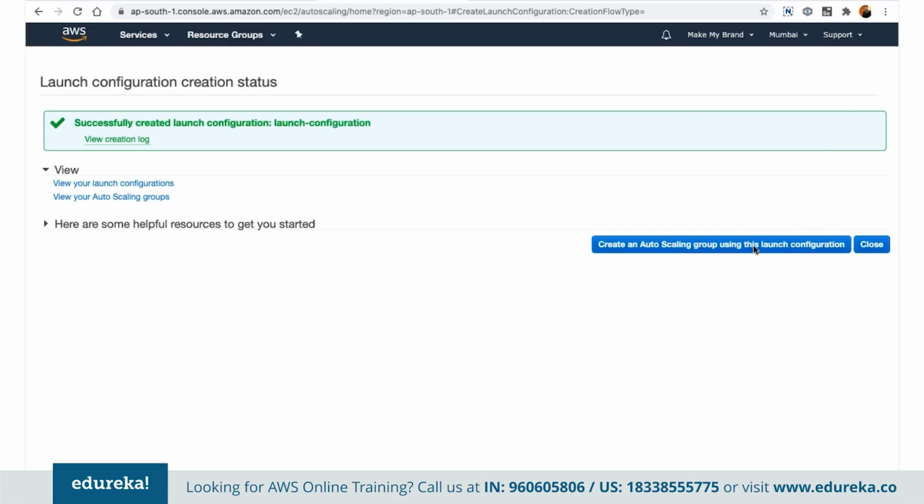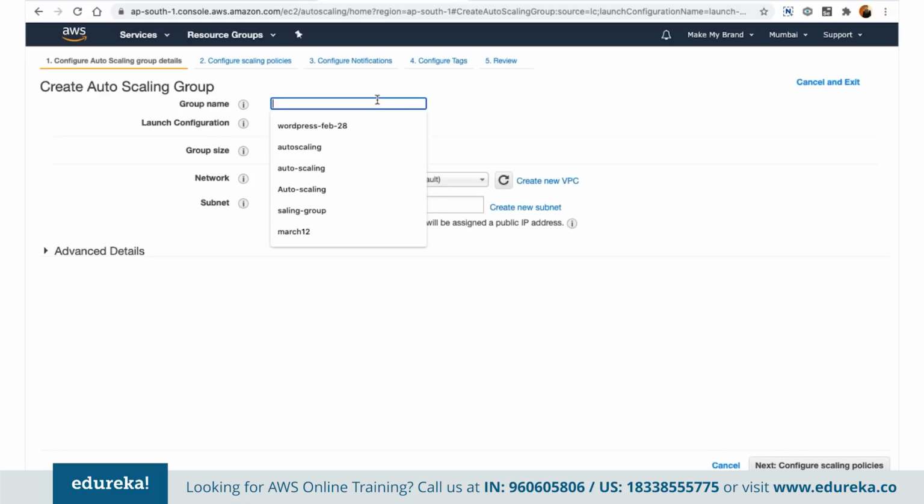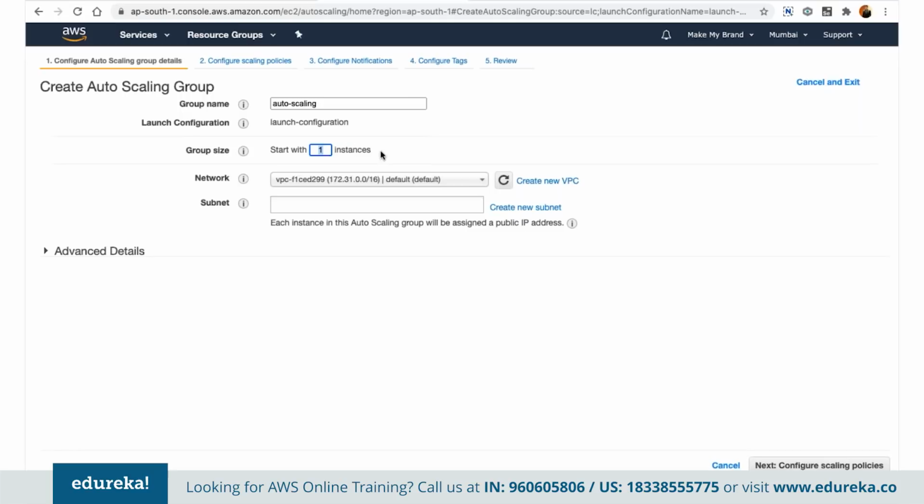And here we can click on create an auto scaling group, because we want to create an auto scaling group by using the current configuration. So here we can choose create auto scaling group with this configuration that we defined. We can name the group as, suppose, auto scaling itself. Now here we have something called group size.